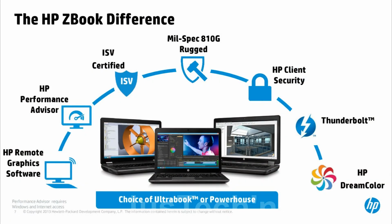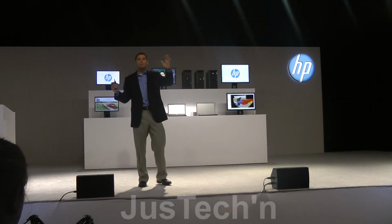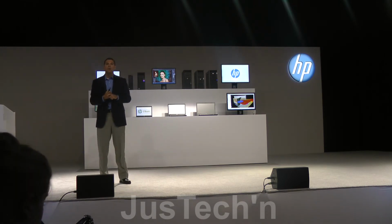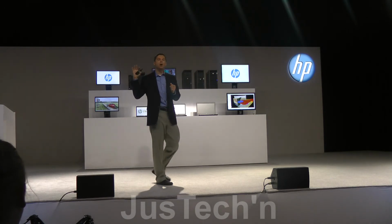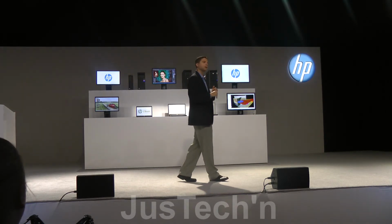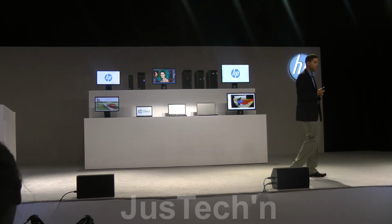So the HP ZBook difference, in summary, we have that HP remote graphics software that allows what we call a virtually lossless compression algorithm, basically connecting 2 systems, a powerful one as a sender, and perhaps a mobile workstation, or something like along the lines of a ZBook 14 as the receiver, and getting all of that power from the Z820 type platform anywhere I am with the network capability.